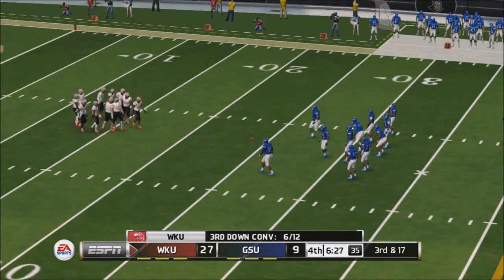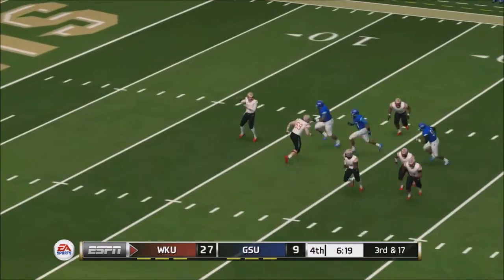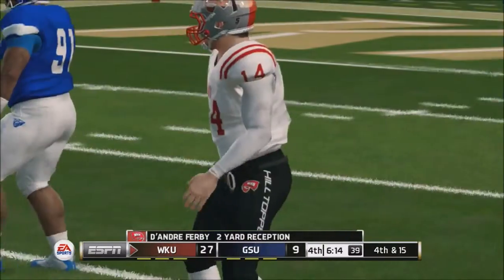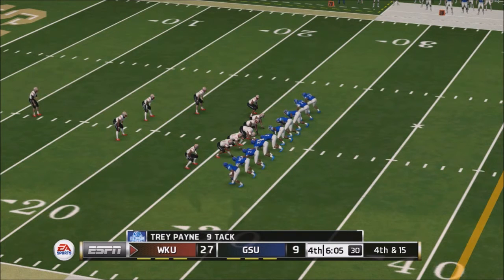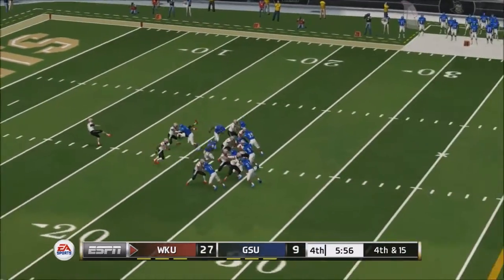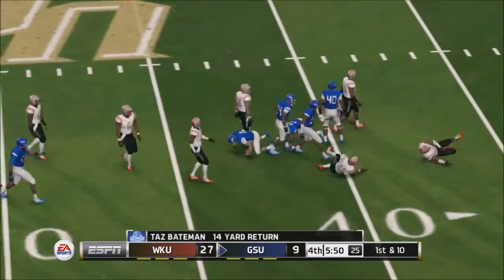Third and long now after the sack. Mike 42, Mike 42. Gets it out quickly. And they make the stop around the 26-yard line. Collins to punt. Oh, excellent punt. Gets to about the 41-yard line.